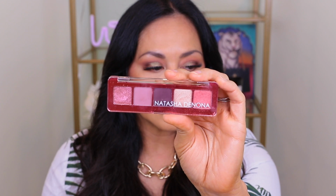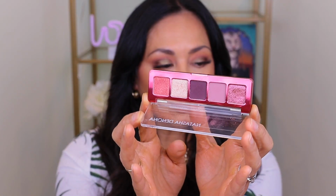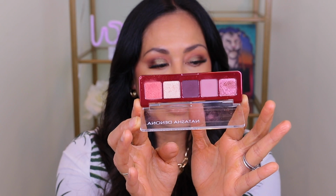So another eyeshadow palette that I love, and I don't think I've really done any looks with this. I have used it a few times and I have been enjoying it, is a Natasha Denona Mini Love palette. These are perfect spring shades, guys, because you have your pinks, you have your purples, you have your shimmers in there. It just gives that really beautiful springtime eye look. So I have really been loving these shades. They go on super creamy, super smooth, and I'm so glad that I got this. I actually got this to add to my collection because I have a lot of her mini palettes, and I'm so glad I did because I have worn this and I have loved every eye look that I've come up with using this.